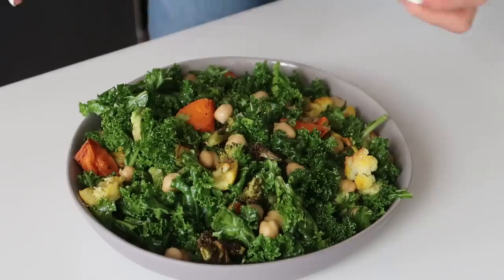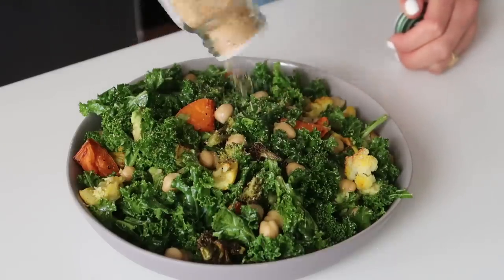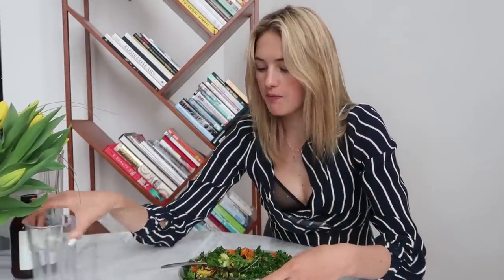As a topping, I'm adding some nutritional yeast, which adds a little cheese flavor to it. And my big salad is ready to be served. If you meal prep, this meal is done within 10 minutes. Yeah, so this is my lunch for today, and I drink this sometimes in the morning or during lunchtime.